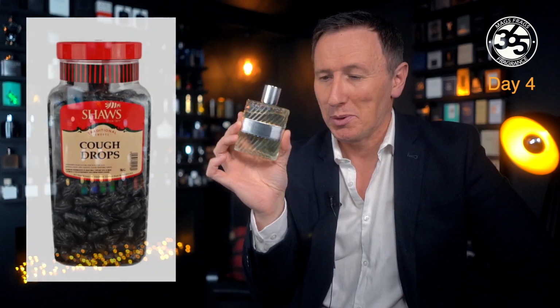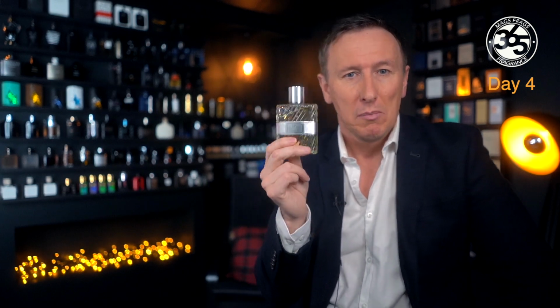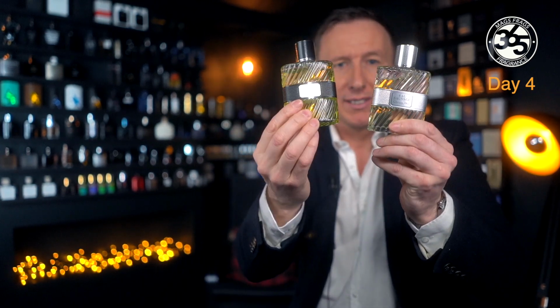It comes in the signature ribbed glass bottle that always reminds me of cough drop sweets. This will have graced a lot of bathroom windowsills in the 1970s and 80s, and men of a certain age will have definitely come into contact with this at some point in their lives. The bottle design has changed since the vintage formulations, but now all the line comes in a similar bottle with this metallic strip that runs through the centre of the bottle. But each flanker switches between black and silver depending on the branding.